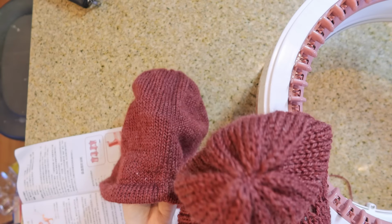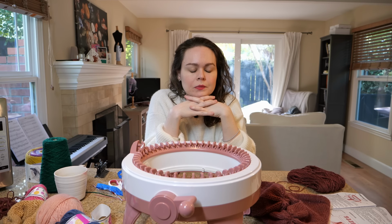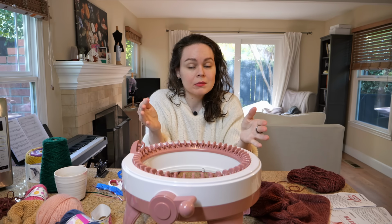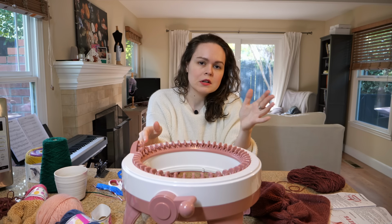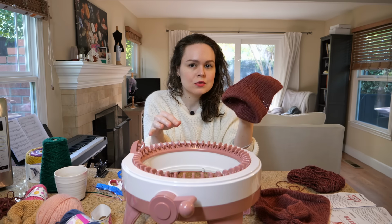But it is doable. You can make hats. That is the thing that you can do with this machine. I'm gonna leave it there for now. I'm glad I tried it, but I don't think I'm gonna make heavy use of this machine given that I have a standard gauge and a bulky flatbed machine that can do a lot more than just make tubes.